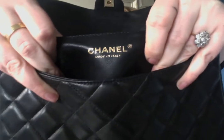And then, oh, the heat stamp. So this is the heat stamp. So on mine, can you see? Can you see, am I holding it in the right place? So if you look at it, it is perfect. The outline of the letters is perfect. That gold is perfect.